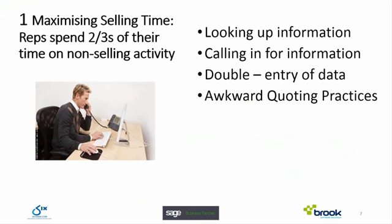So when it comes to the front-end challenges, how do you go about maximizing selling time? Well, if you look at what front-end people do, and we'll take your average salesperson out there this morning visiting companies directly or visiting retail stores or whatever, if you were to stop them and ask them what takes up most of their time, they'll say not selling. It's things like looking up information, calling in for information, double entry of customer data, and perhaps even awkward coding practices sometimes where they're doing quotes in Word documents and then doing something else on another quoting template perhaps. And this is what leads to two-thirds of the time not being spent on selling.